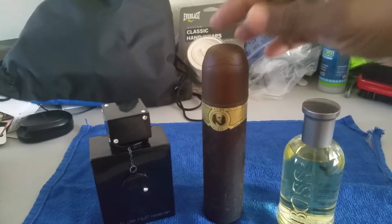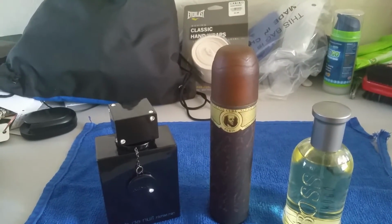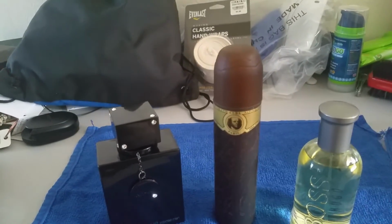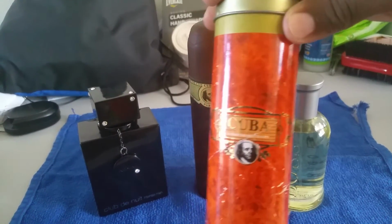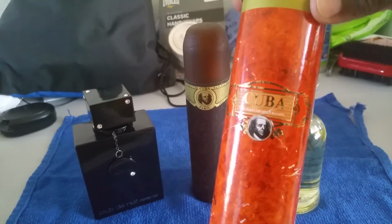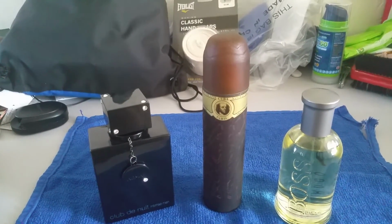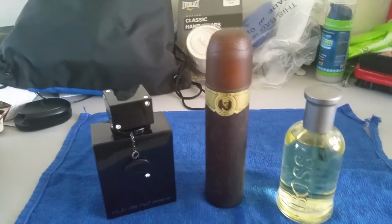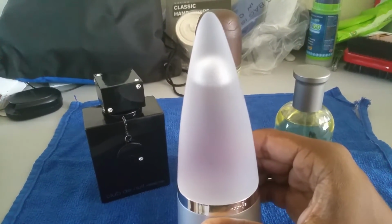So with this sharp, strong Cuba Gold, I decided to layer it with, first of all, let me show the bottle. Gotta show the bottle. This is what it comes in, so in case you want to buy it, you can get this at Ross for $8. So I layered this Cuba Gold with Rochas Man.